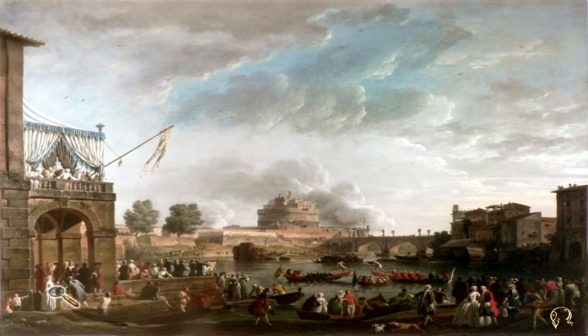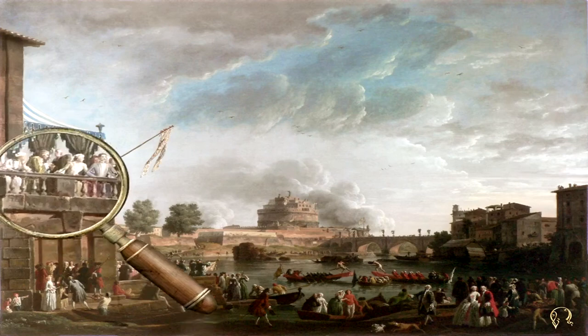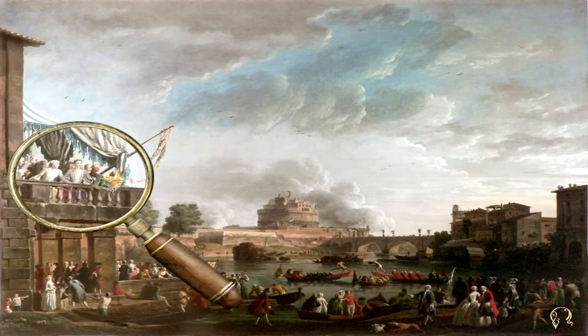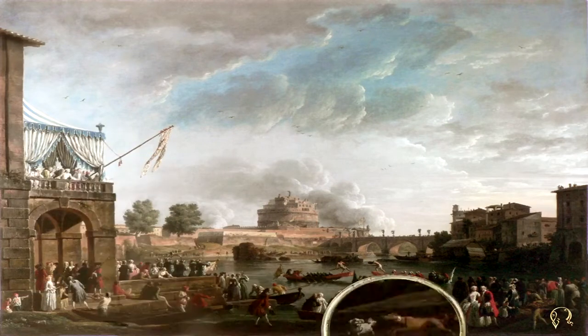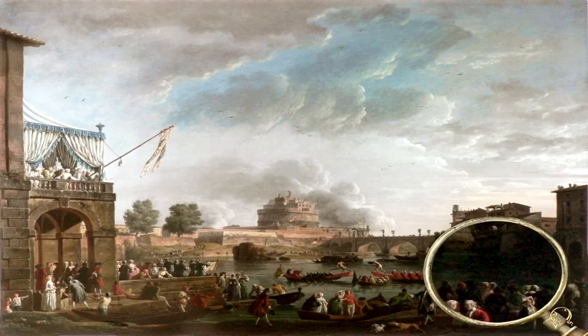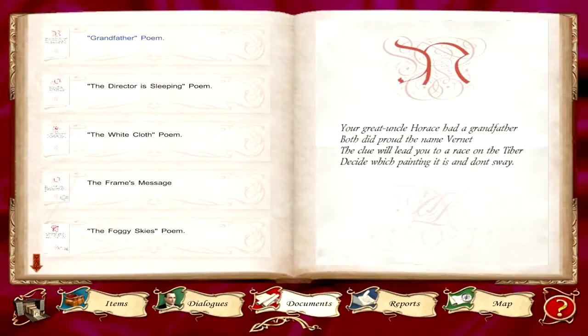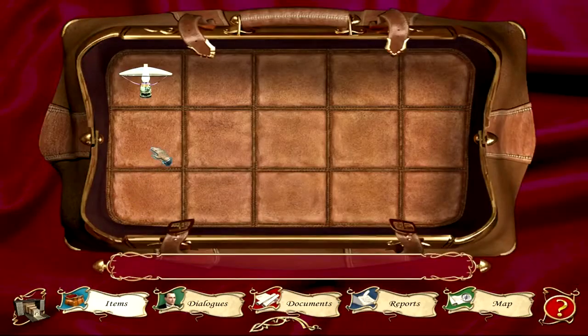Oh. So this corner, no. Ah, here you go. Haha, Lupin seems to be setting the example. I'm in need of a lamp. Well, we have that. Oh, come on. Put this down. Pick up. Got a lamp.